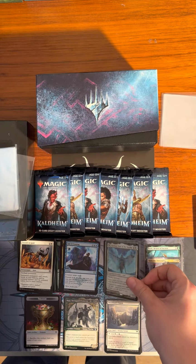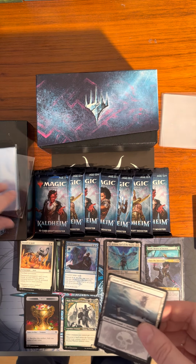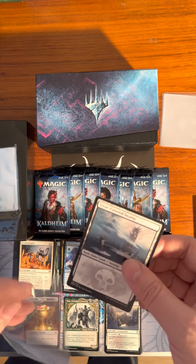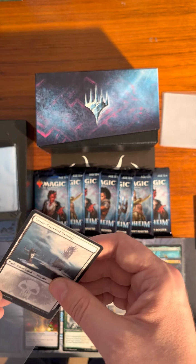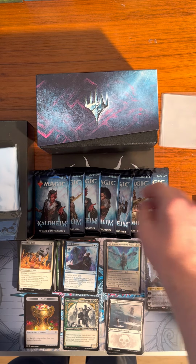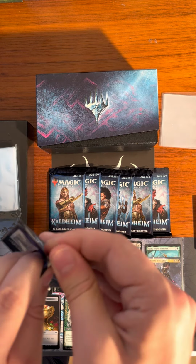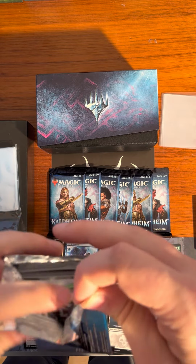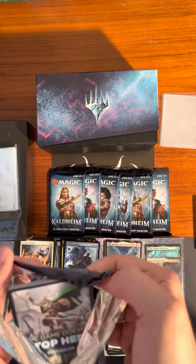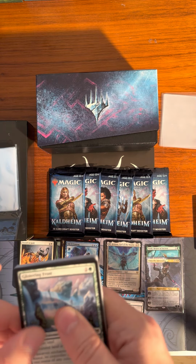Man, not a terrible pack. I mean, obviously, Kaya pays for the whole pack. But I think most of these basic snowlands, I'm just going to sleeve up, because they're all valuable. They all have some value. All right. That was nice. That was very appreciated.